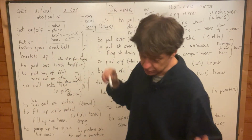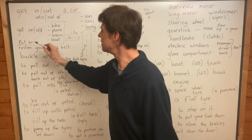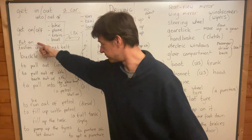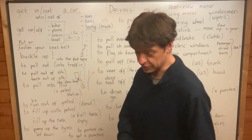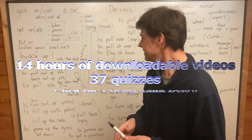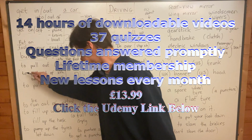Now, you need to put on your seatbelt when you get in a car. You need to fasten your seatbelt. You could use either of those two verbs, and notice we use the phrasal verb. And somebody might say buckle up, meaning put on your seatbelt, fasten your seatbelt. Buckle up means put on your seatbelt. Now we're going to start with loads of these phrasal verbs, and they're tricky.